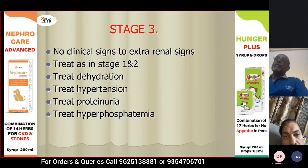Stage 3, no clinical signs to extra renal signs. Treat as in stage 1 and 2. Treat dehydration, treat hypertension, treat proteinuria, treat hyperphosphatemia.